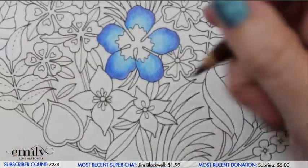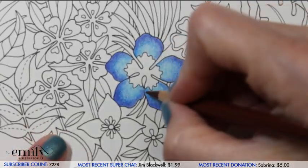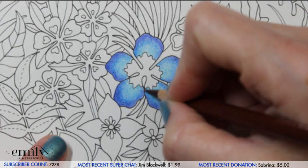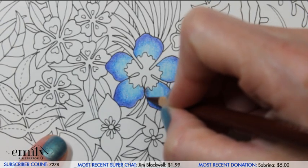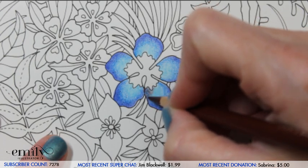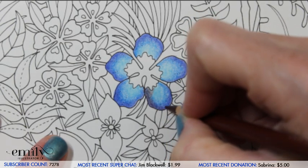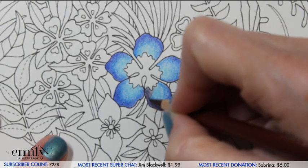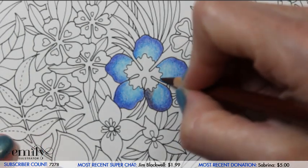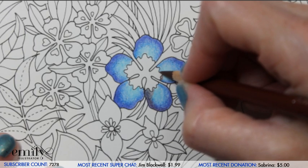Okay, so now what I'm going to do, because I want to make this pop just a little bit more, is very lightly color the side here. Think of this as the shadow that you're creating on it. You can use more than one color. It definitely helps to give it depth. And again, this is Garnet that we're using, and we're just coloring nice and lightly.